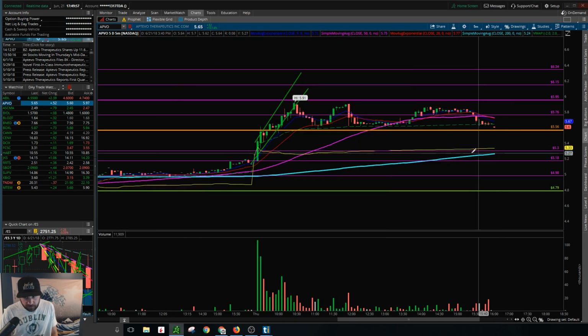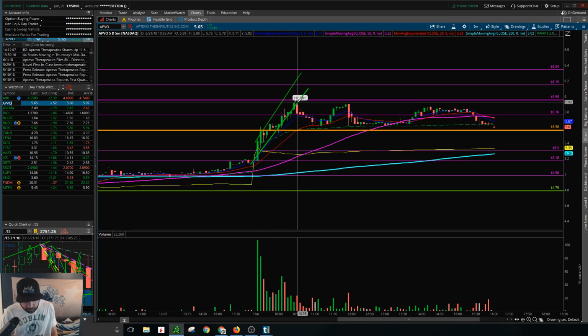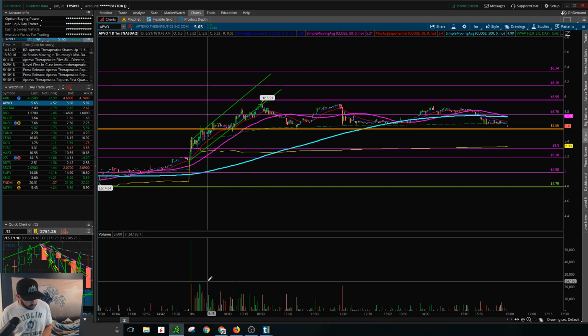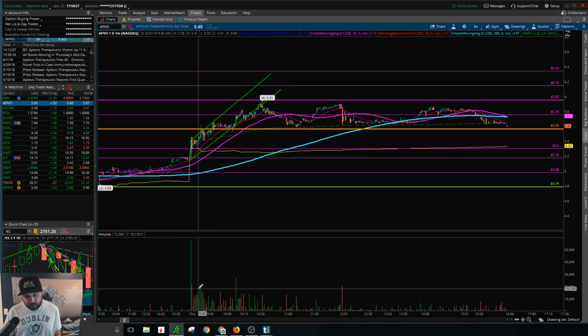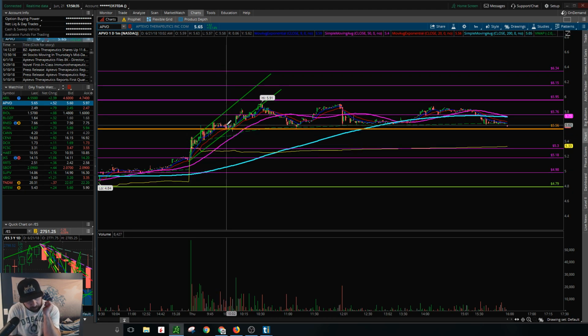So APVO, this was a really nice one today. If you caught it in the morning, quite a ripper from 9:30 all the way to 10:30. I was talking about it in the chat room that the volume wasn't great, but the price action was great. For high volume, low float stocks, this is a medium float stock. What I like to see is somewhere in the range of 40, 50,000 and up 1-minute candles for good liquidity, not too crazy of a bid ask. This actually moved really slow, and if you traded this one, you could have traded it with a lot of success.